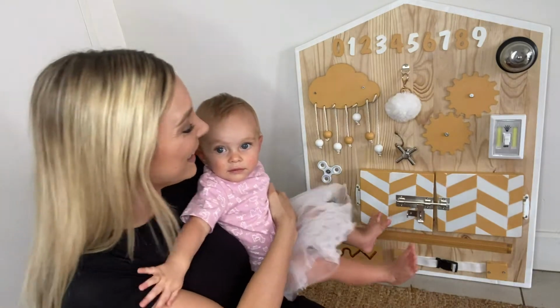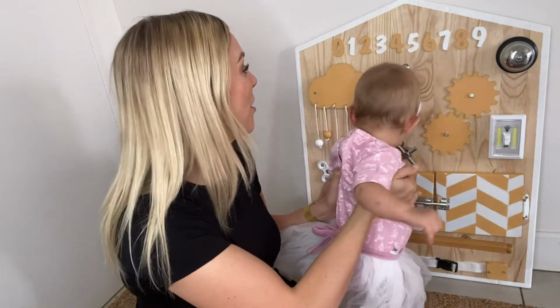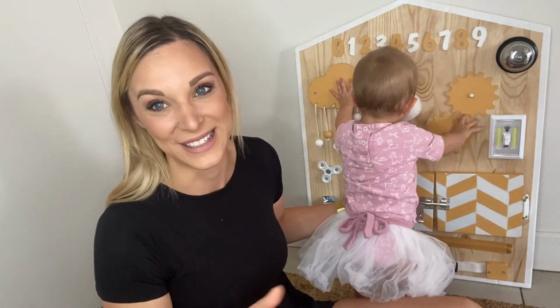This is an activity or skills board for your baby or toddler's development. This is from Curious Cubs. It's absolutely amazing and for so many reasons.